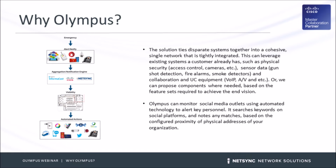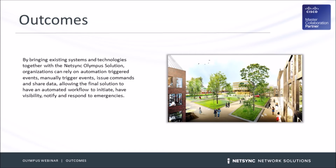It's really the goal of Olympus to bring all of that together so that when we have an emergency, everything just works from an automated perspective on the technology side, so that the human element can focus on saving human lives and let the technology take care of all the automated actions of controlling the situation and notifying, and give data and visibility to on-site personnel, security personnel, and first responders. So really, that is the goal of Olympus.